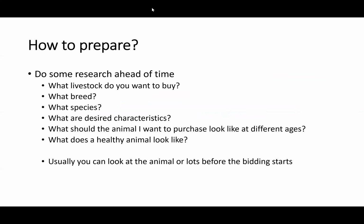So going into an auction, there is some homework to do if you're going to be purchasing animals. You have to do your research ahead of time. I just pulled out a couple of questions to get your brain juices flowing. Depending on what you are looking to purchase, or if you're going there to do some research ahead of time to see what the auction looks like. But if you're going there to buy, you're going to want to think on some topics here.